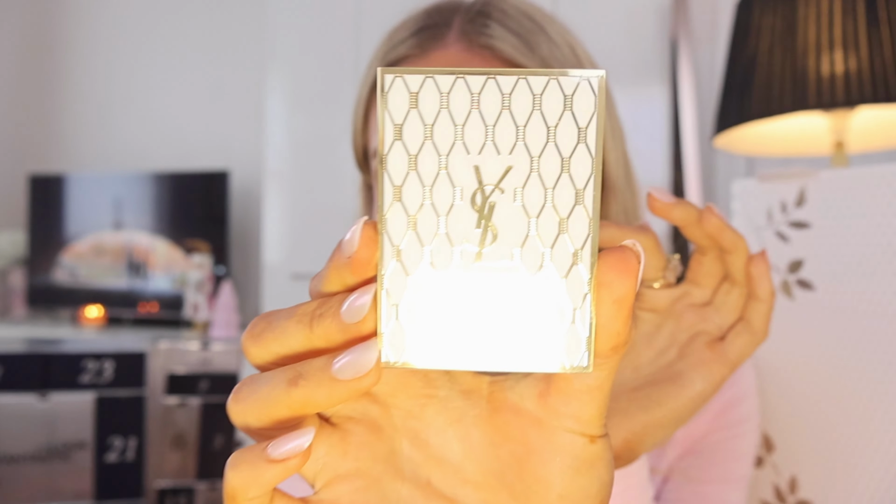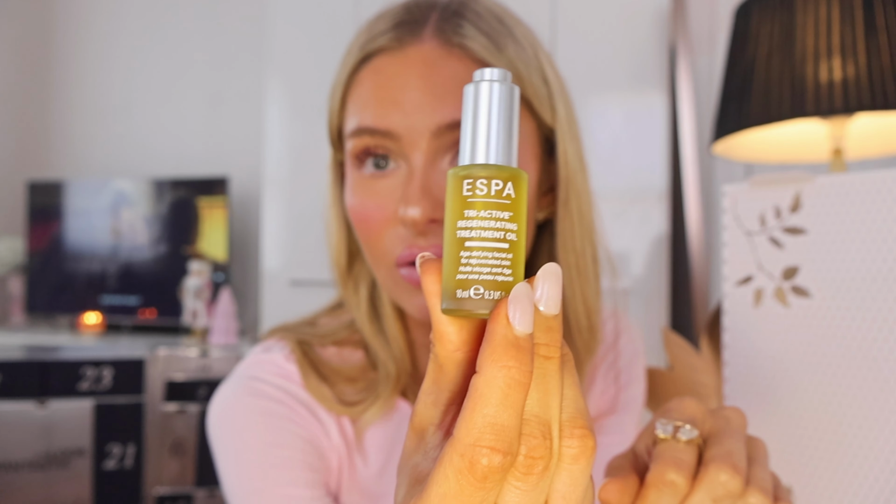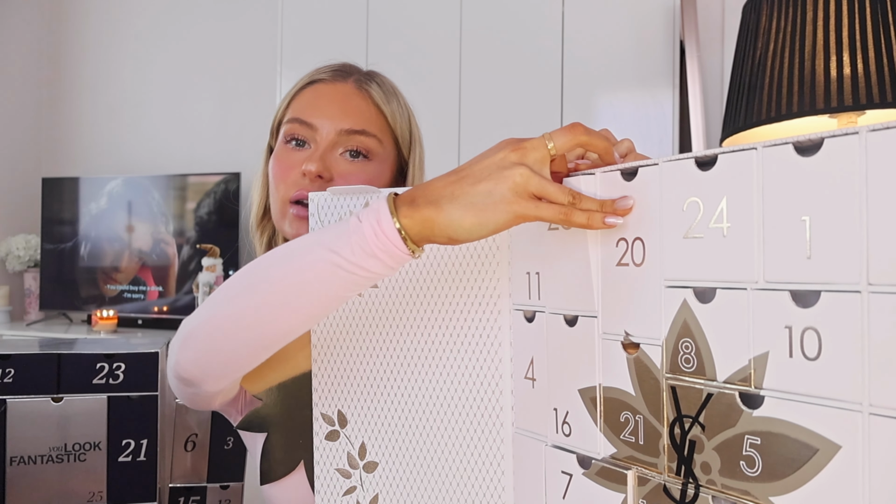Smells really nice too. YSL day 22. Oh, is this what I think it is? It's a little YSL mirror. Oh my gosh, that's the cutest thing ever. Look how pretty that is. I think this one's leaking, whatever it is, because some white powder came out. Oh, must be from something else because that's not white powder. That is Espa treatment oil. YSL day 23.